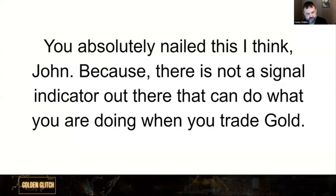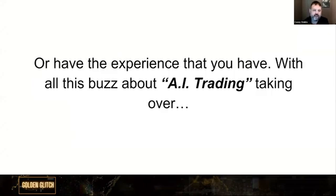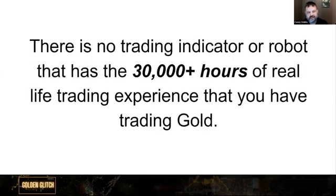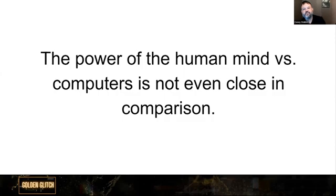You absolutely nailed this, John, because there is not a single indicator out there that can do what you're doing when you trade gold or have the experience that you have, with all this buzz about AI trading taking over. I think people fail to understand how human intuition, self-awareness, and adaptability can be the most powerful thing a trader has. There's no trading indicator or robot that has 30,000 hours of real-life trading experience that you have trading gold. The power of the human mind versus computers is not even close in comparison.